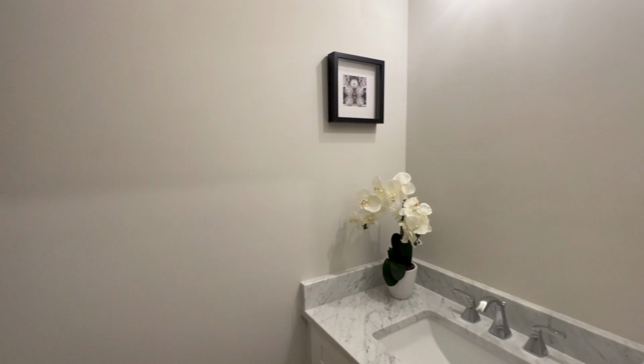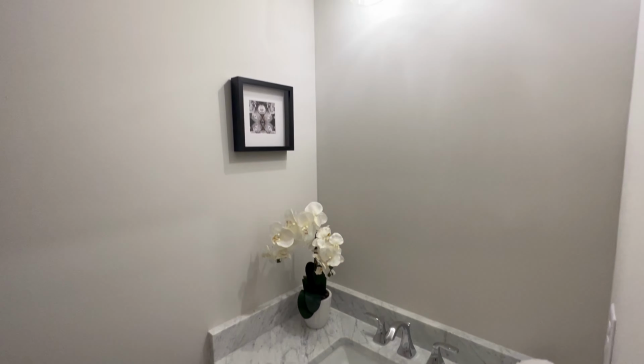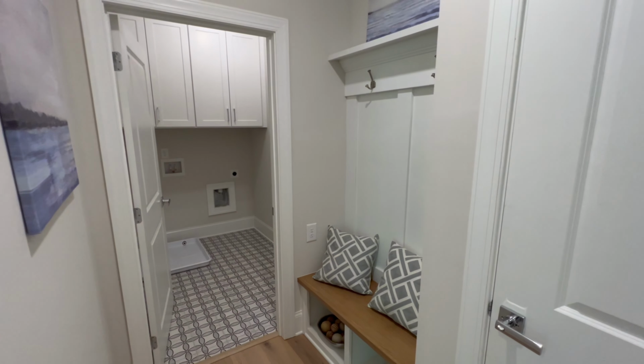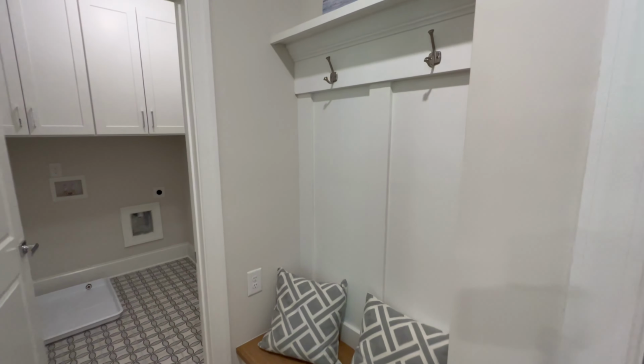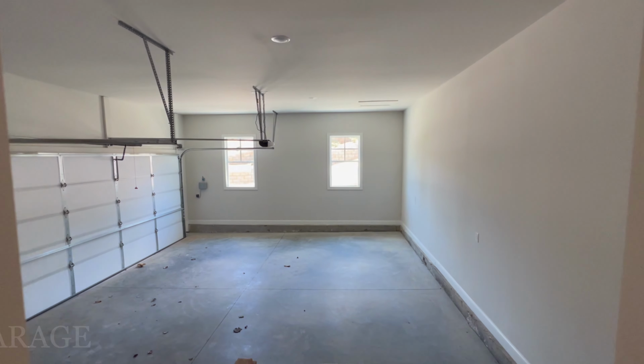We go back inside and you will find the owner suite on the main level. The beautiful bathroom has 2 vanities, wide cabinets, a standalone shower, a soaking tub, and a spacious walk-in closet.